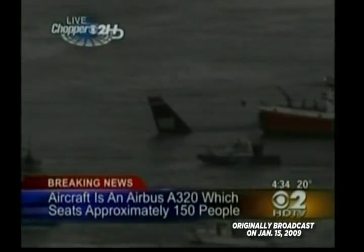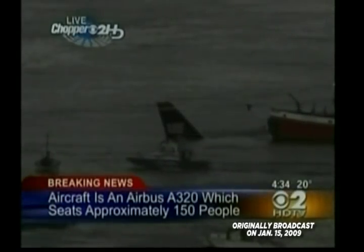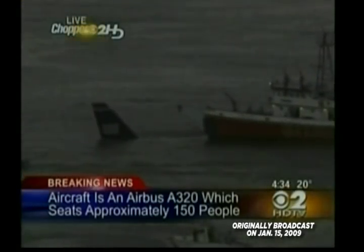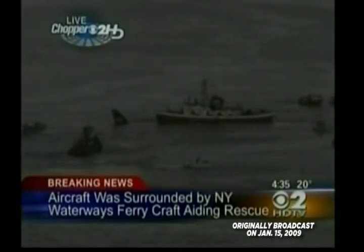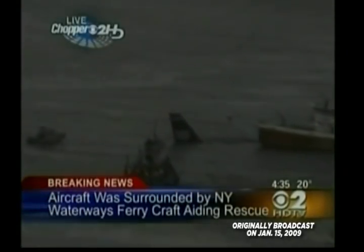You're looking at these live pictures. You can see the tail fin with the US Airways insignia on it right now. That seems to be just about the only part of the plane that is still above sea level at this point. That fire tug right there is shielding a little bit of the nose cone, which is still somewhat exposed. But the reports we're getting, a number of people were quickly rescued, and on the wings of the plane, the flight crew did a wonderful job opening the doors and getting the safety rafts out, getting the life preservers around as many passengers as possible and getting them to safety.